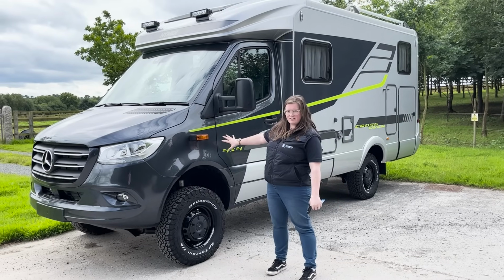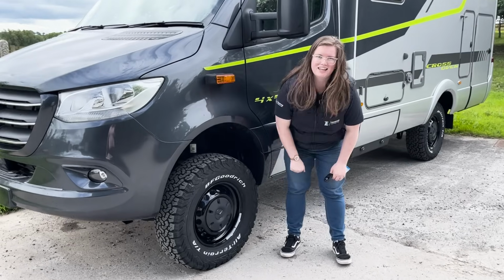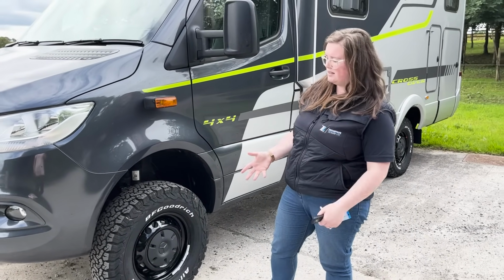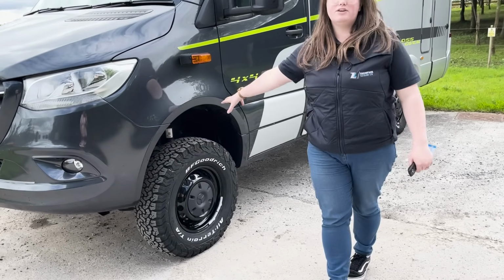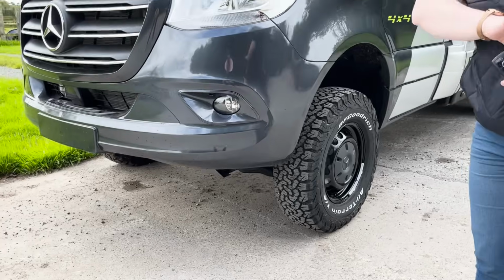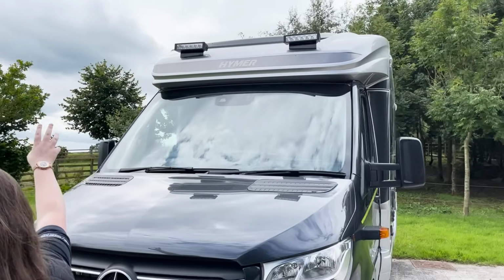So starting with your alloys, that there is a 16-inch steel alloy wheel, and I'll find out what size the actual tyres are themselves. And they sit on a reinforced front axle as well. It's just a monster, this thing. You'll see the additional spotlights there up the top as well.